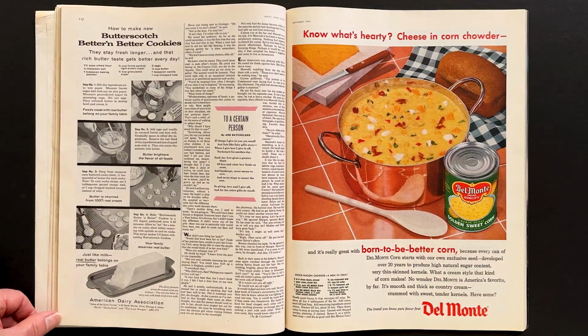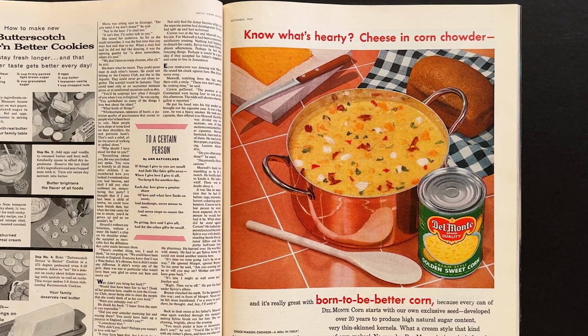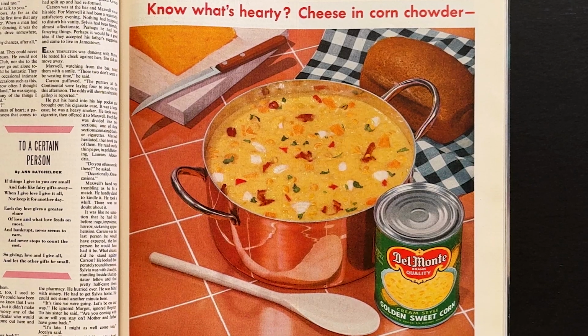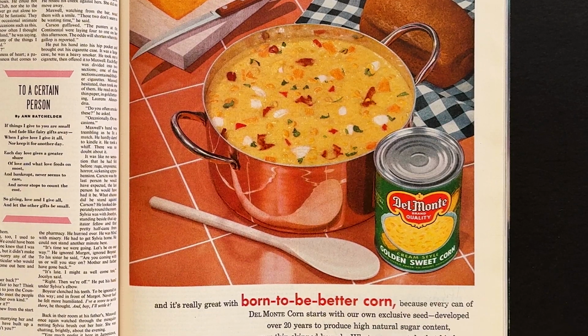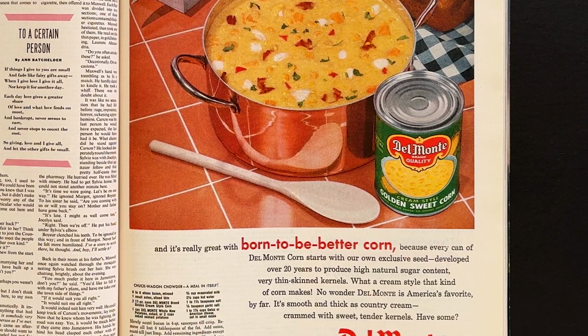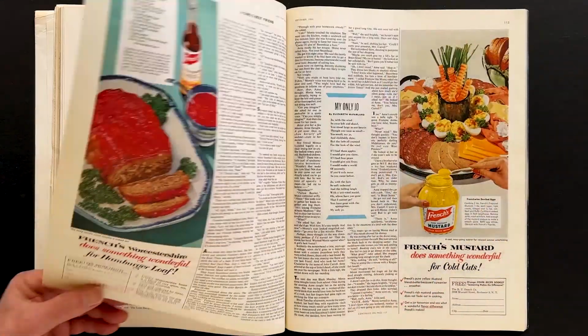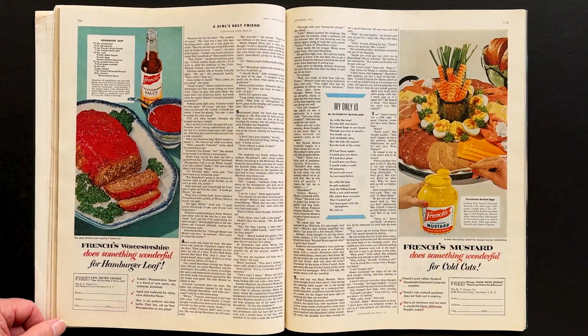Butterscotch better and better cookies. Oh boy, butterscotch. I like butterscotch. Hardly anything is butterscotch anymore. Know what's hearty? Cheese in corn chowder. Well, I bet you're right. I bet that is hearty. And it's really great with Born to Be Better corn. French's Worcestershire sauce does something wonderful for hamburger loaf. And here, their mustard does something wonderful for cold cuts.